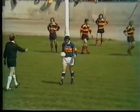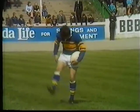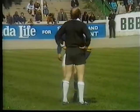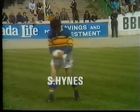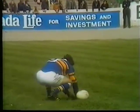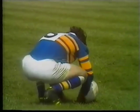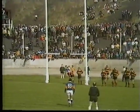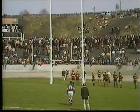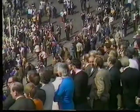And it's Hines to kick. Sid Hines, first attempt at goal today. He's kicked 71 goals this season. Quite capable of kicking this sort of goal, unless the wind takes charge before it reaches the uprights. It is against the wind. It's in the post. Nothing for it. Hit the post.